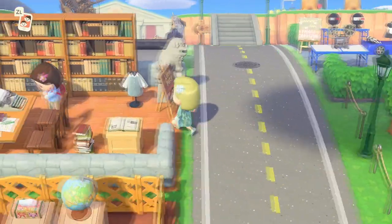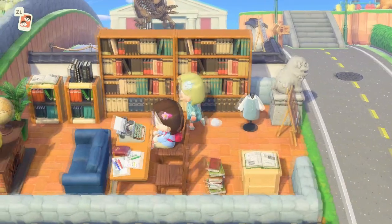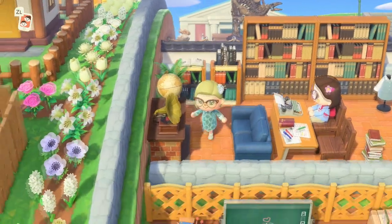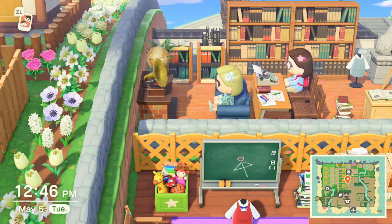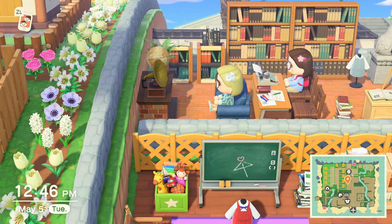And there's an outdoor library. Outdoor libraries are like my favorite thing. This is amazing that she did this without time travel. Oh my goodness.